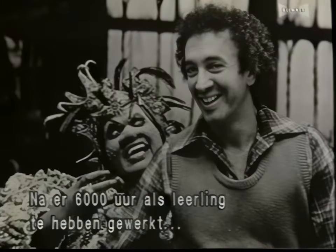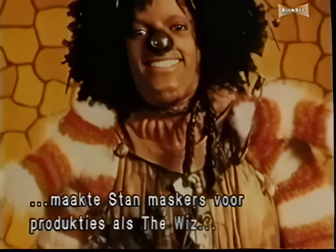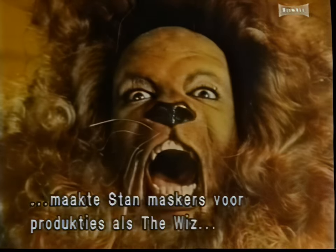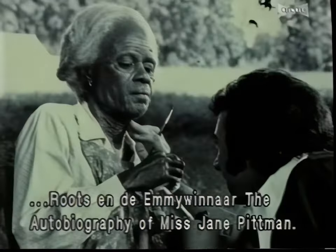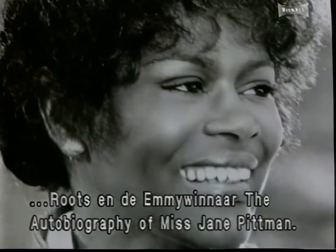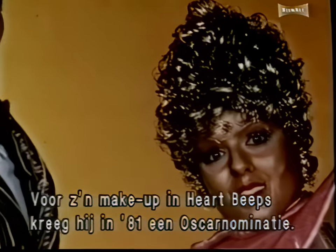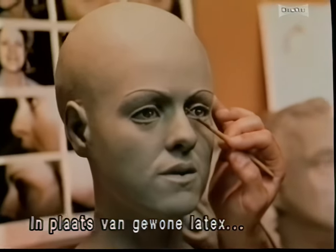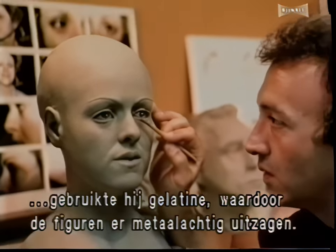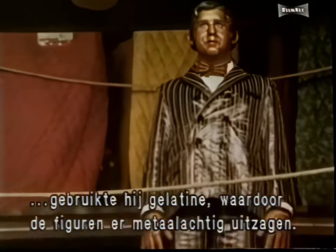After completing his 6,000-hour apprenticeship, Stan created memorable character makeups for such acclaimed productions as The Wiz, Roots, and the Emmy Award-winning The Autobiography of Miss Jane Pittman. Stan's robot makeups for Heartbeeps brought him an Oscar nomination in 1981. Instead of traditional foam latex masks, he used gelatin facial appliances which gave the characters a metallic sheen.